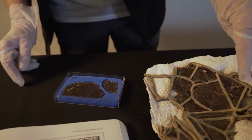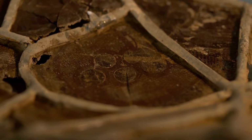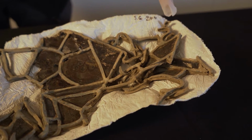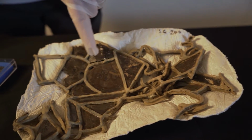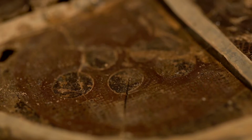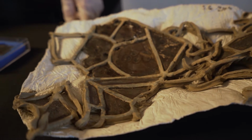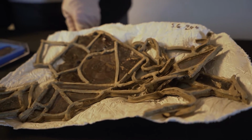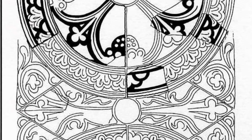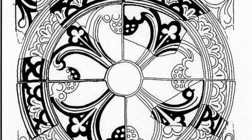But you can see here that we still have some indication of the kind of shapes that were created by these lead cames and that the pieces of glass were cut to fit into. And they had already been painted with these designs of little circles and the cross hatching, and this is typical grisaille glass, which is 13th century in date. Josephine Moran has published the glass from a number of places, and she has been attempting to reconstruct patterns, and some of ours fit into the kind of patterns that she was describing.